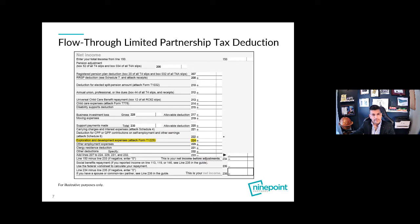A couple of things I want to communicate here. Number one, this is written into the Tax Act. This has been part of the Tax Act since the 1980s. We are not exposing a loophole. This is not transient. It's written into the Tax Act. There are defined rules about what qualifies for exploration and development expenses and so forth.